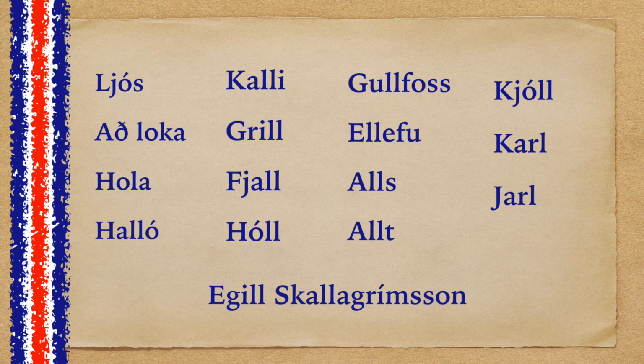Karl means a man, typically an elder man. And jarl means an earl. Finally, we have the name of a person from the Icelandic sagas, Egill Skallagrímsson. That is all for today.